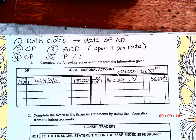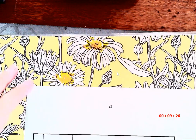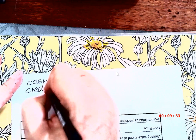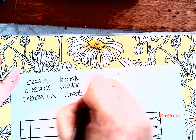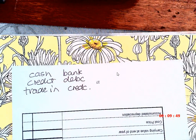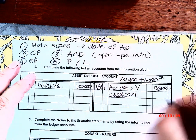Okay. Then the selling price. How did I sell it? They say it was traded in. So I know, and you know, let me just say that if I sell cash, it's bank. If I sell on credit, it's debtors control. If I trade in, it's creditors control. Because what is a trade in? A trade in is literally when I buy a new vehicle and I sell my old vehicle all with the same person. I buy and sell from the same person. That's why it's a trade-in. Okay. So now they say it's a trade-in, so I'm going to write creditors control. And how much did I trade it in? For 130.